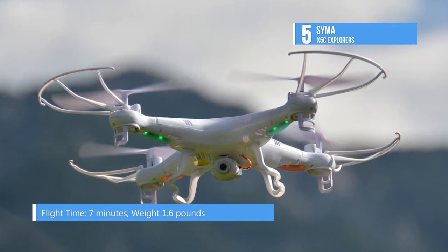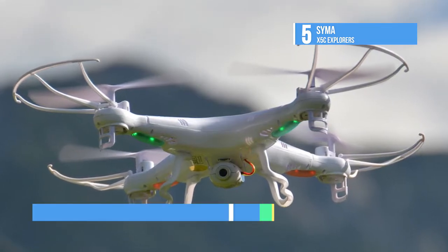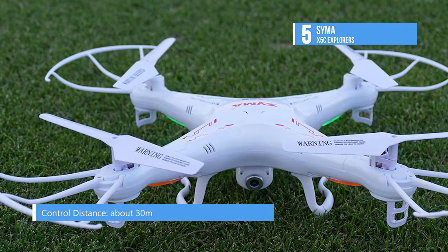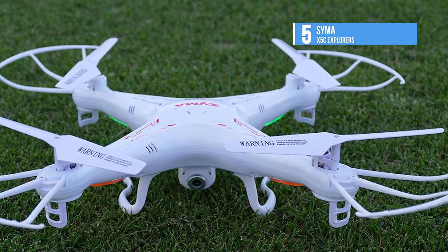It can perform 360-degree rolls with the press of a button and is stable thanks to a 6-axis gyro. There is a blade protector in the machine which helps make it that much more durable. Even if you manage to break things, Simha has a detailed manual and all the spare parts.